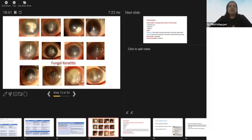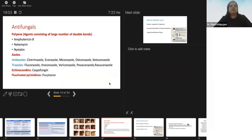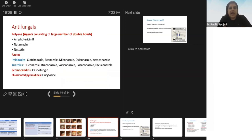Then comes another important category, and that is of fungal keratitis. Now, as this image shows, the severity of fungal keratitis can vary from a small involvement to massive involvement of entire cornea with even hypopyon formation. So the manifestation is severe and myriad. Therefore, we have to be very particular in which antifungal drug we give for fungal keratitis patients. So the role of corneal scraping in culture cannot be overemphasized in these patients.